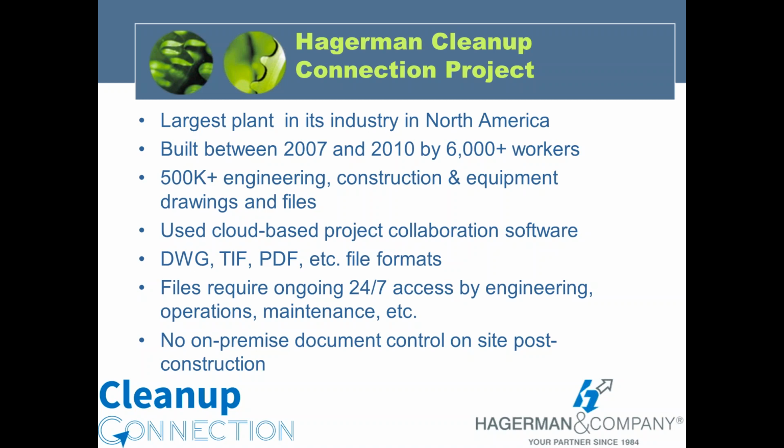here publicly. And this plant was built between 2007 and 2010, and it involved over 6,000 actually simultaneous construction workers on site at the same time, and so probably double that over the course of the project, but over 6,000 working at the same time on site. So really a huge facility. And that project involved over 500,000 engineering, construction, and equipment drawings and files that were mostly done and supplied by outside engineering firms, contractors, equipment builders, and so on.